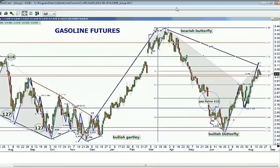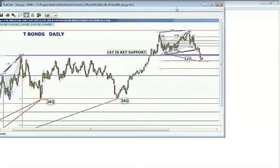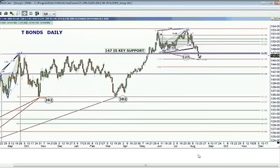Now, the next subject that I want to get into is the Treasury bond market, because we broke below the 147 level in the Treasury bond market. That level was the low that we made on the June 4th solar eclipse and full moon. And we made a 1.27 expansion of that. In other words, we went from June 4th up into late July, around the 28th, and then we came down and made a 1.27 expansion of that on Thursday. And now we're starting a little bit of a rally.